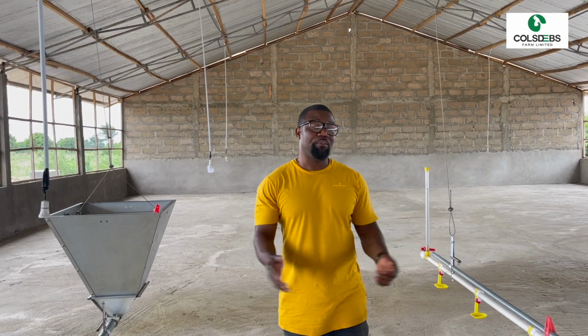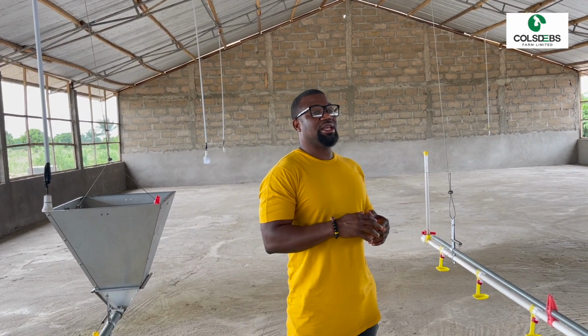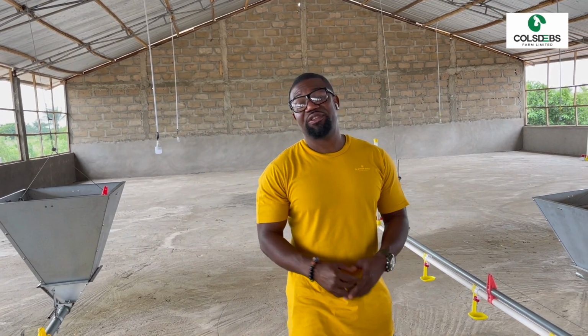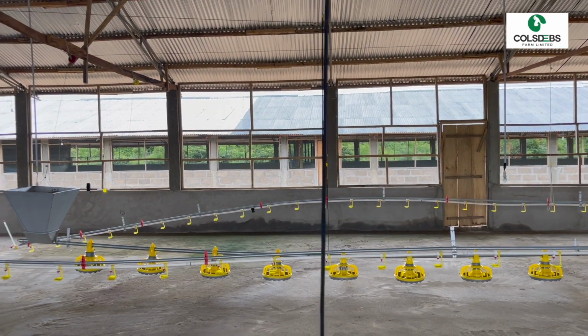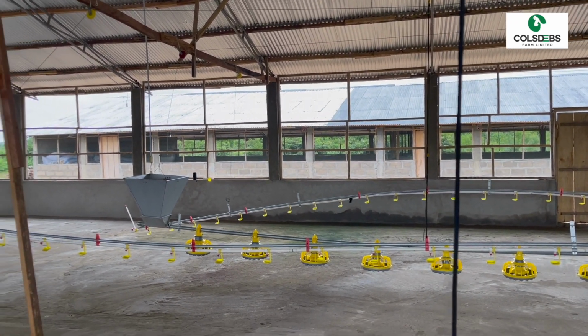Now this shed is completed, and we are waiting for our first 10,000 birds to arrive. We know it has a 16,000 capacity, but we've decided to start with 10,000 first. And there's another shed which I'm going to talk to you guys about as well, which also has a 7,800 capacity.